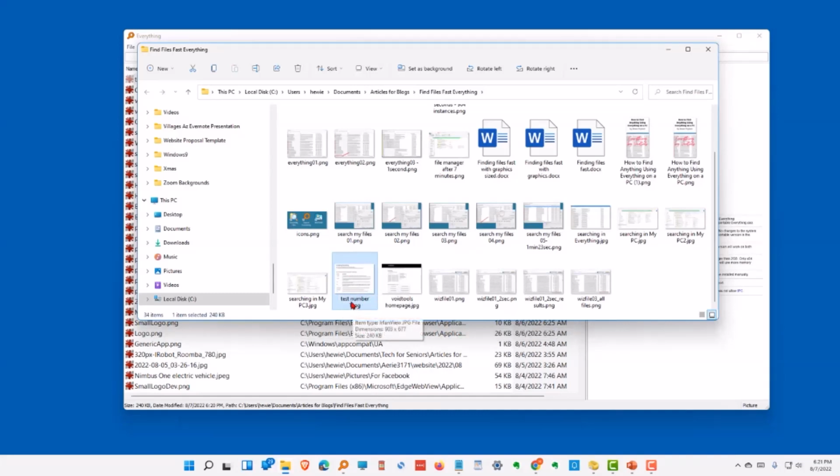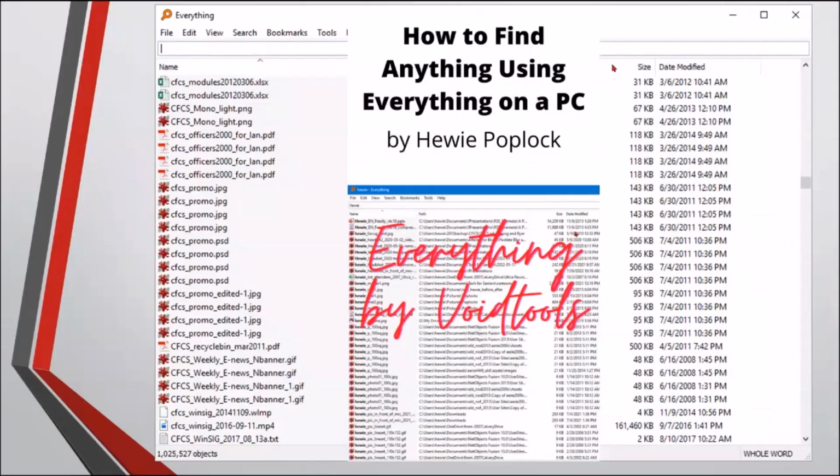So very quickly, you can find what you last saved, even if you can't remember the name or where you saved it to. How to find anything using everything on a PC? I'm Hewie Poplock.